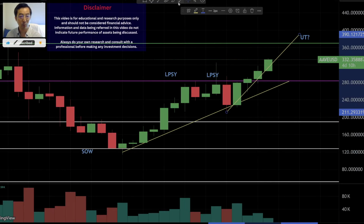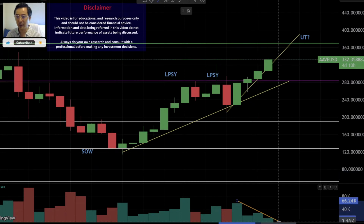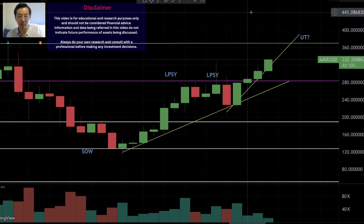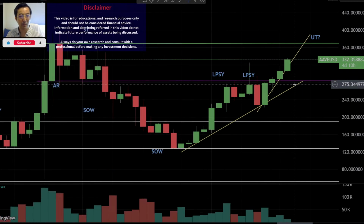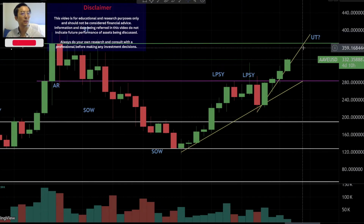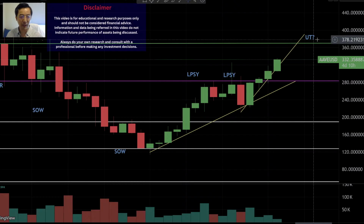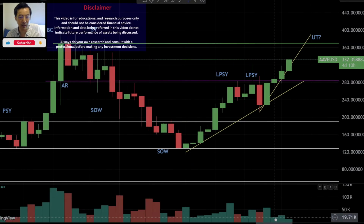However, what's not so positive is this over here, this declining volume at the bottom. So it may be losing steam going upwards here. If that really is the case, then an upthrust may not happen if the volume doesn't pick up.